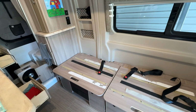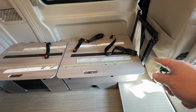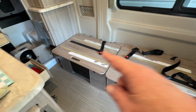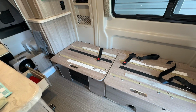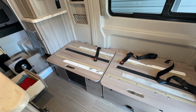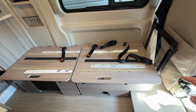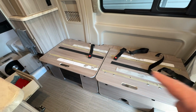All right, before I get started telling you about the water system, I wanted to show you this bed frame here. If you recall from previous videos, I've had nothing but problems with this bed frame. I have been online looking at a slat bed frame that I think is going to be an easy adapter for this base. So I'm going to show you that in a later video.